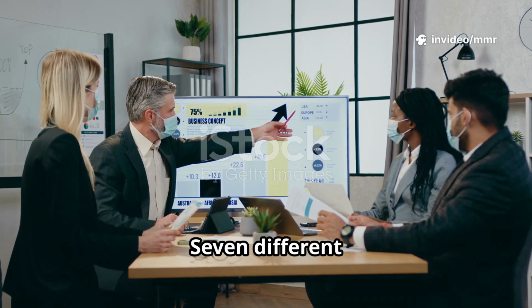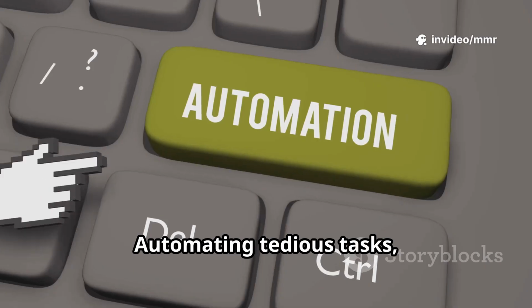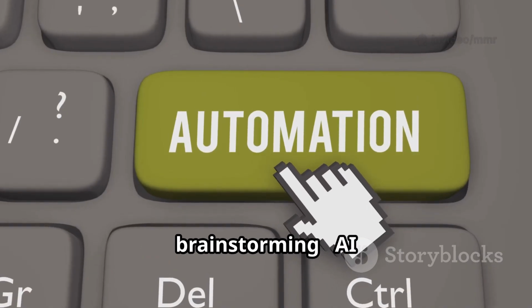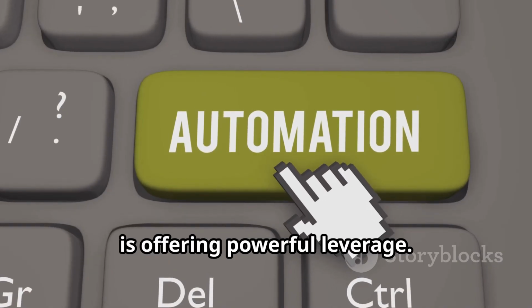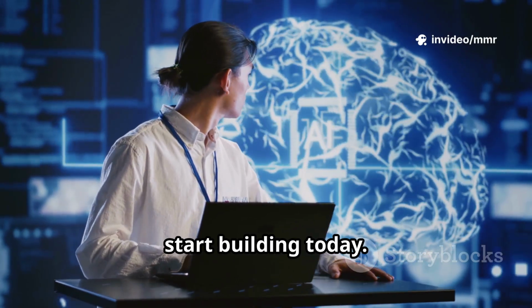So there you have it, 7 different workflows that are fundamentally changing the productivity game. Automating tedious tasks, taming your inbox, supercharging research, brainstorming. AI is offering powerful leverage. These aren't futuristic concepts, they're practical systems you can start building today.